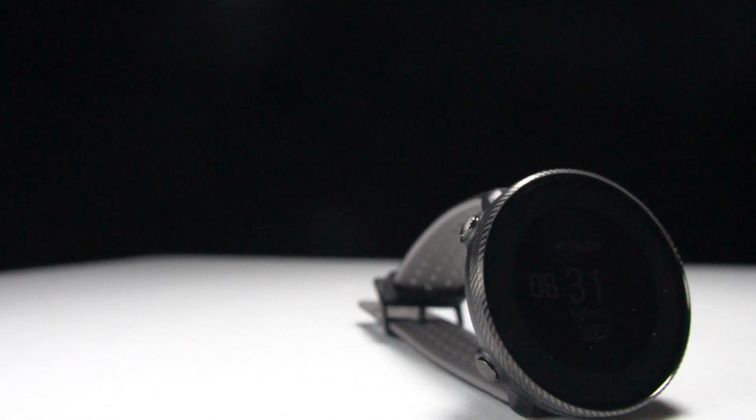Now moving over to the Vantage M2. This is the watch that I prefer at $299. I feel like the price point on that one is also really good. With that bump up in price, you also get a bump up in features. It's fully compatible with my Stryd foot pod, which is a main way that I train. I put it on my shoes every single day for all of my runs. It gives me improved pace, distance, and cadence information, which I appreciate.